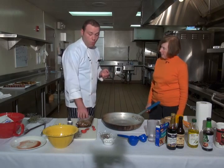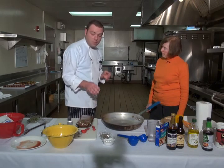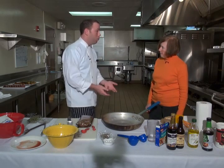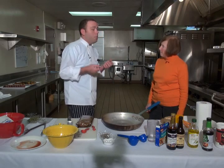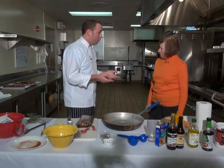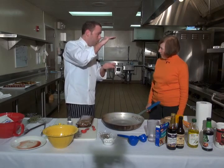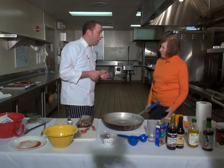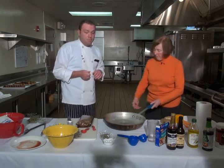So you're going to do 4 minutes on each side. Okay. And then you're going to take it out of the pan and put it on a broiling pan. And put it in your oven under the broiler, about 4 inches from the broiler. All right. And cook it till it's your temperature that you like. I like mine medium.